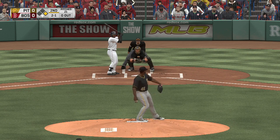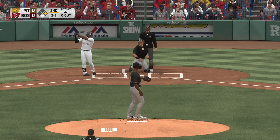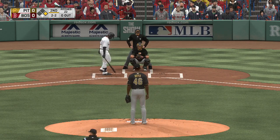He's set, and the 2-1 pitch. A high fastball is in there. Don't know for sure, but I think he may have been taking there thinking his teammate on first was going to be on the move.